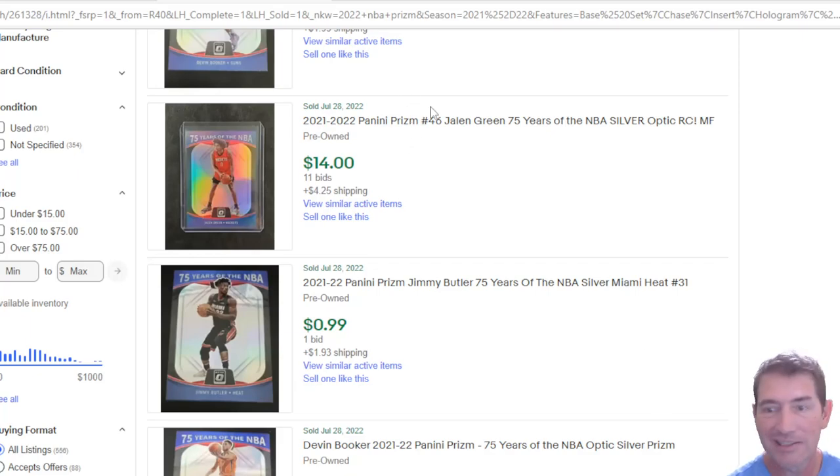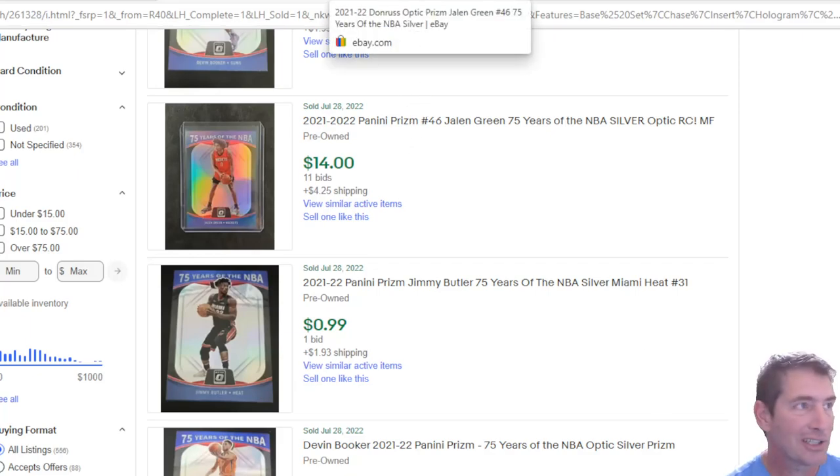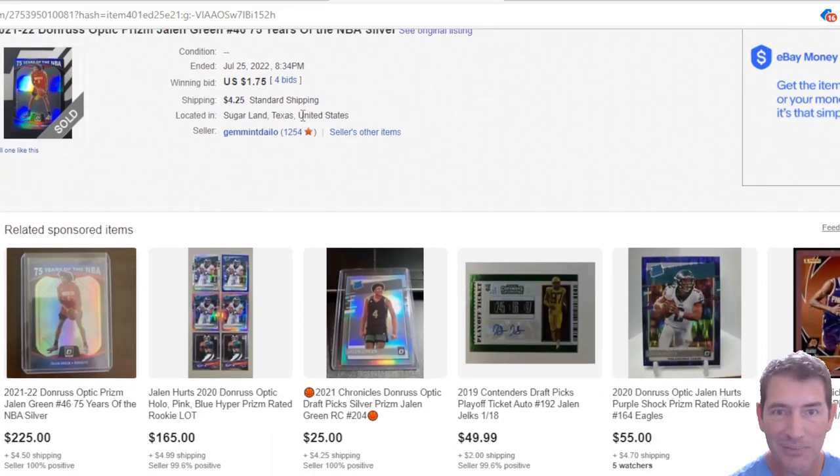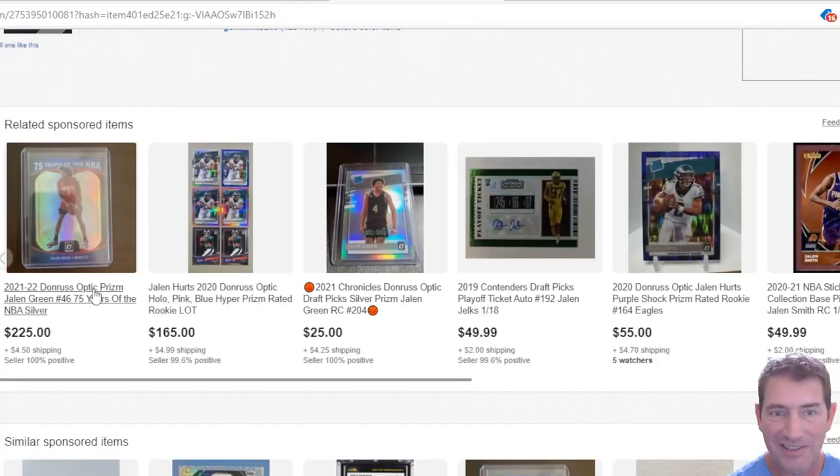One thing I want to show you real quick. I took a look at this before I started the video. Look at this, Donruss Optic Jalen Green, 75 years NBA silver. Ending bid was $1.75, shipping $4.25. Right? Look at this.